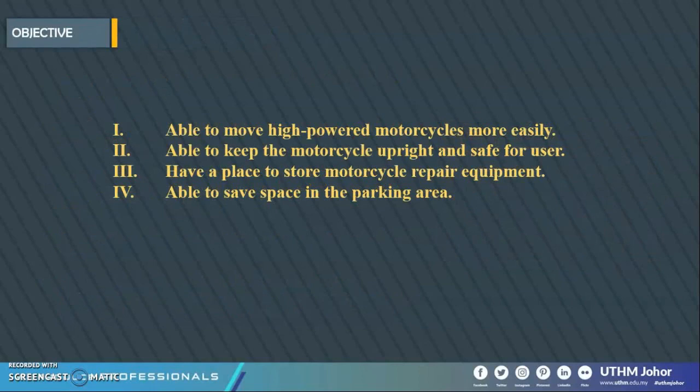Our objectives are, first, to be able to move high power motorcycles more easily. Second, to be able to keep the motorcycle upright and safe for the user. The third one, to have a place to store motorcycle repair equipment. And the last one is to be able to save space in the parking area.